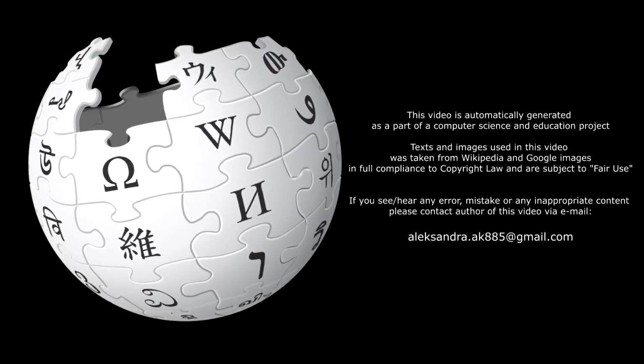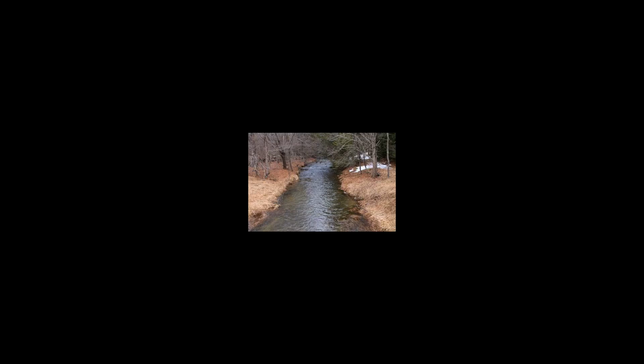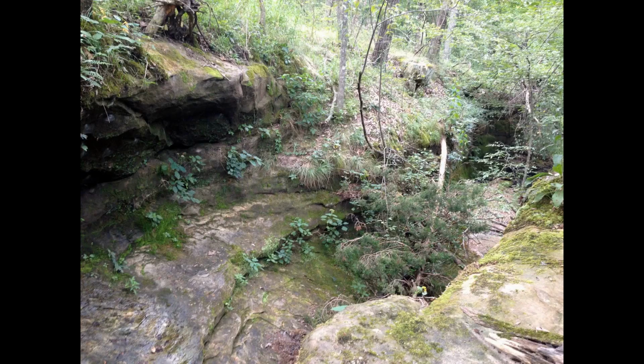Rattling Run is a tributary of Catawissa Creek in Schuylkill County, Pennsylvania, in the United States. It is approximately 2.4 miles (3.9 kilometers) long and flows through East Union Township. The watershed of the stream has an area of 2.28 square miles (5.9 square kilometers). The stream is considered to be a high-quality cold-water fishery and Class A wild trout waters. 3 species of fish inhabit the stream.